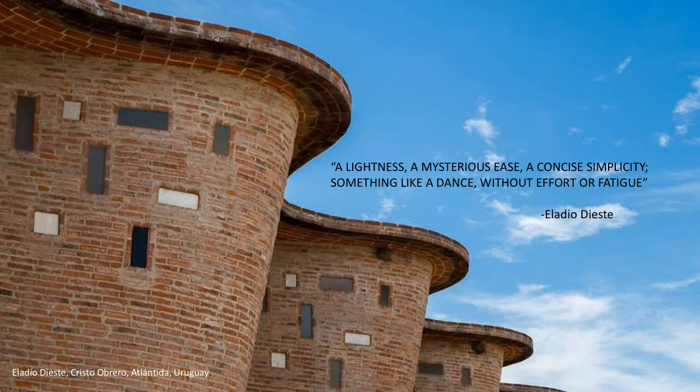And Dieste rejected the idea that a building's skin, that surface, could be just a surface. Instead, he sought to create buildings whose skin and structure are intimately integrated. His end results are some of architecture's most innovative engineering feats of the 20th century.